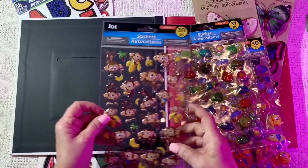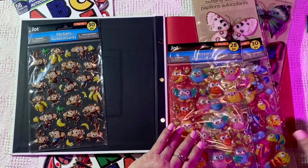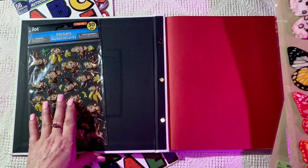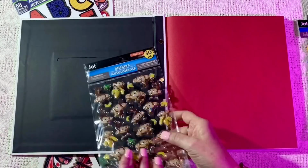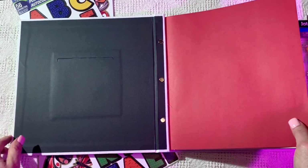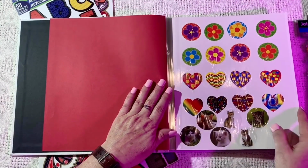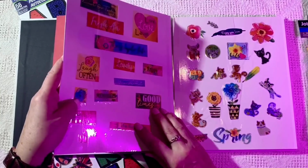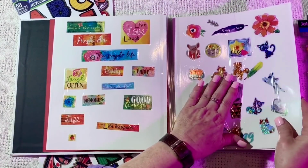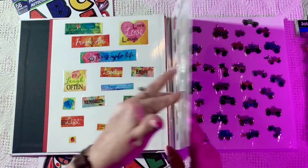I bought these at the Dollar Tree. If some of you saw that video. And I had this in mind because this album was sent to me months ago by a gal named Tanya. She really has nice memories of having her own sticker album and collecting stickers. I think it's sweet.